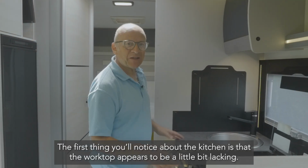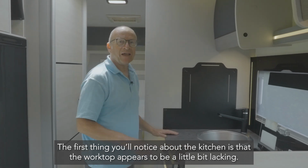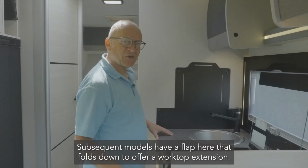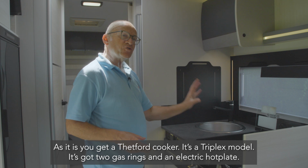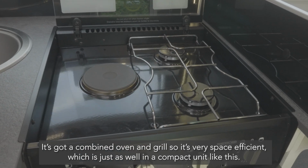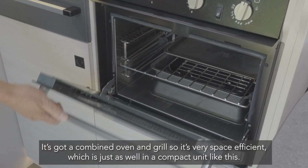Now, the first thing you'll notice about the kitchen is the worktop seems to be a little bit lacking. Subsequent models have a flap here that folds down to offer a worktop extension. As it is, you get a Thetford cooker. It's a triplex model. It's got 2 gas rings and an electric hot plate. It's got a combined oven and grill. So it's very space efficient, which is just as well in a compact unit like this.